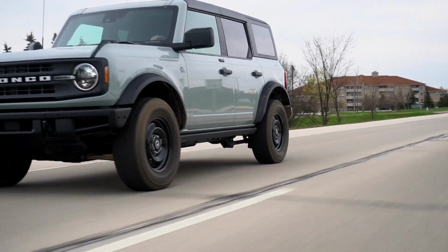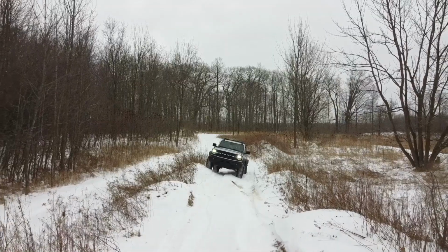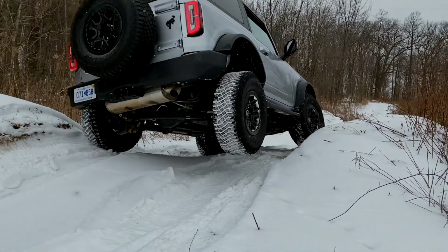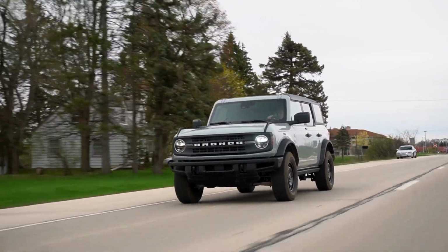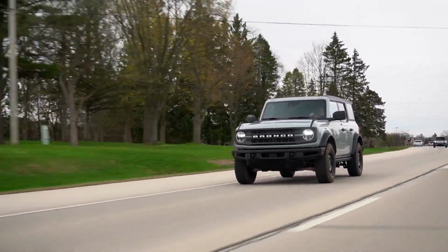You're buying this because you want the open top experience, and that's something that we missed when we had the Wildtrak earlier because we live in Wisconsin, which is terrible and it's always snowy and freezing. But you know, here it's a little bit warmer today. I might take the top off, and that's where the Bronco makes its stand. So ultimately, on the road, this is totally livable if you're willing to make some compromises for the character.